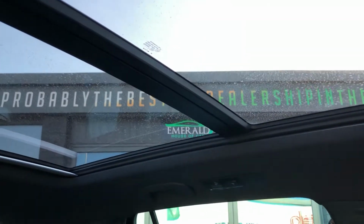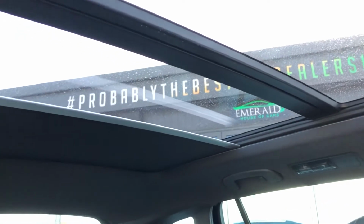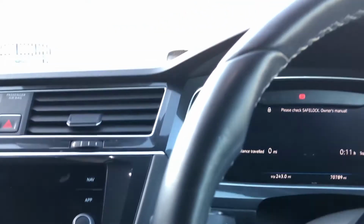Now the sunblind, obviously you can drive like this, but you do get a lot more natural lighting. If you want to get your little ones to sleep, click it down, press it forward, the sunblind comes all the way across, and obviously what that does, that deadens any natural daylight and turns the cabin nice and dark, which helps them get to sleep. So aside from the pan roof, there really isn't anything else now that I can tell you about this.